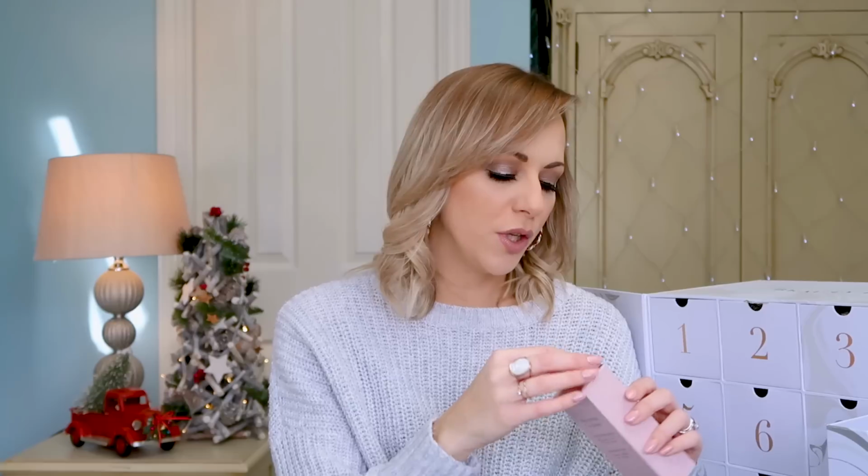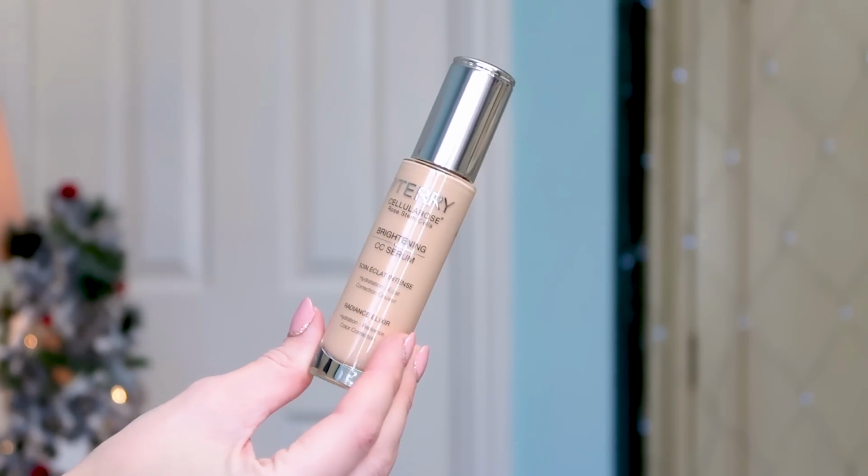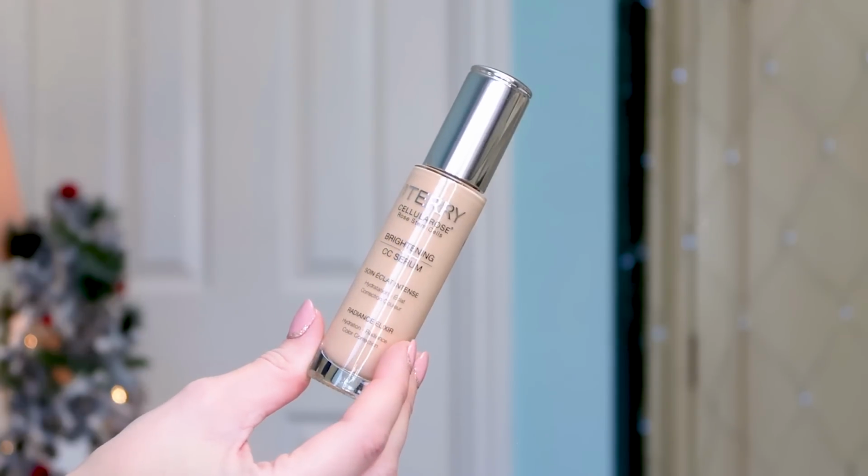Number 8 now, guys. Okay, this was a real treat. So this is the most pricey product in my whole advent calendar. This is the CC Serum. So it's basically like a primer that goes underneath your makeup. It comes in 4 shades and they are all very illuminating. I'm going to show you what the bottle looks like. Okay, so I went for number 3, Apricot Glow, because I thought that would be really good underneath my makeup just to give me a natural radiance.